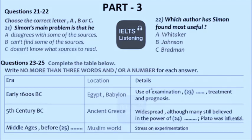So tell me, what have you learned so far about the role of the Egyptians and the Babylonians? Yes. Well, there's evidence that the basic components of the scientific method, examination, diagnosis, treatment, and prognosis, were being used in the early 1600s BC, especially in the treatment of certain illness.